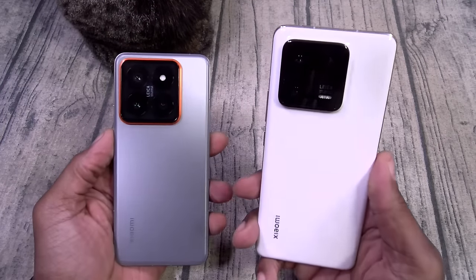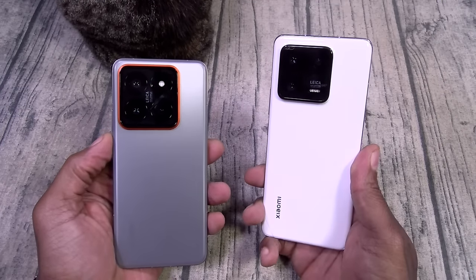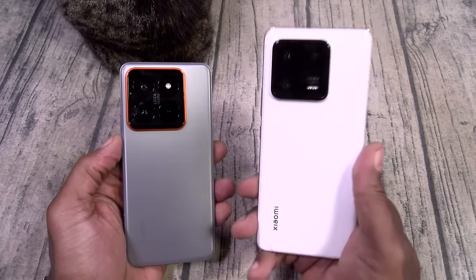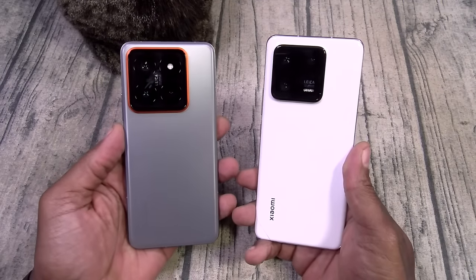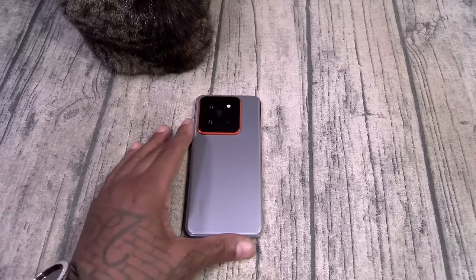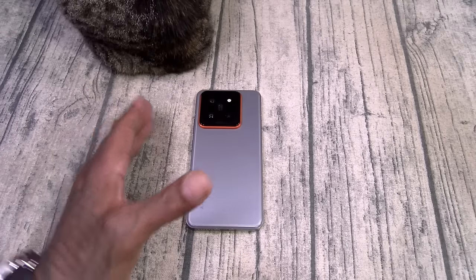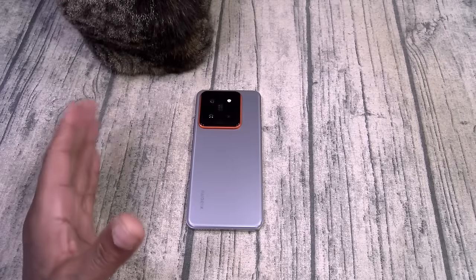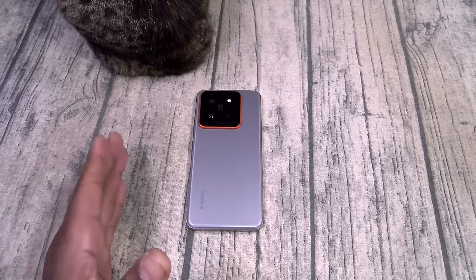So again, if you got the 13 Pro with ceramic, right, not the regular 13 Pro, if you got the ceramic 13 Pro, I would hold on to that because they're gonna feel exactly the same. Now, as usual, I like to start off by talking about everything that I don't like. And y'all know they call me Petty Roosevelt. I'm super petty. I'm gonna keep it real with y'all.